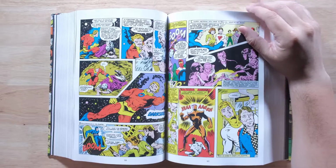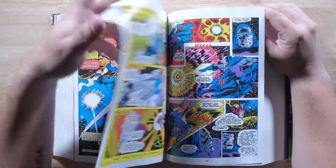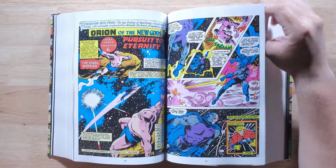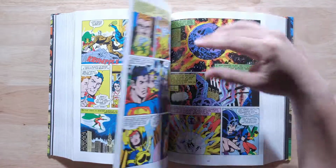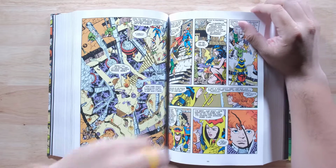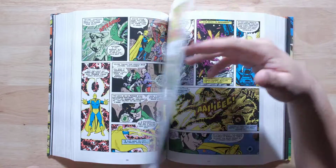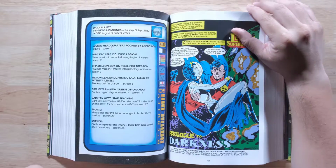Nice. Darkseid, I feel like his face was very much just kind of like a face of a guy with a hood on, like the hood was on, but now it's kind of like a helmet. It's changed. There's Big, is that Big Bertha? No, Big Barda. Sorry, why am I calling it Big Bertha? It's Big Barda.